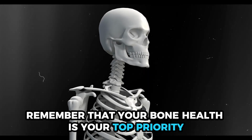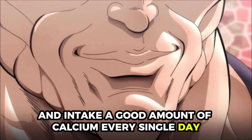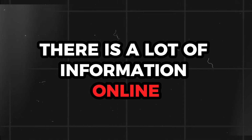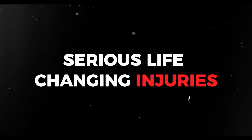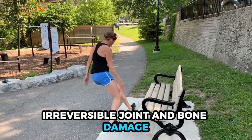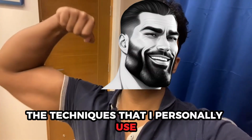Remember that your bone health is your top priority. You need to eat a lot of protein and intake a good amount of calcium every single day. There is a lot of information online about techniques that can cause microfractures, but I did not include most of them since they can cause serious life-changing injuries like ligament tears and permanent irreversible joint and bone damage. I have only included the techniques that I personally use and are safe.